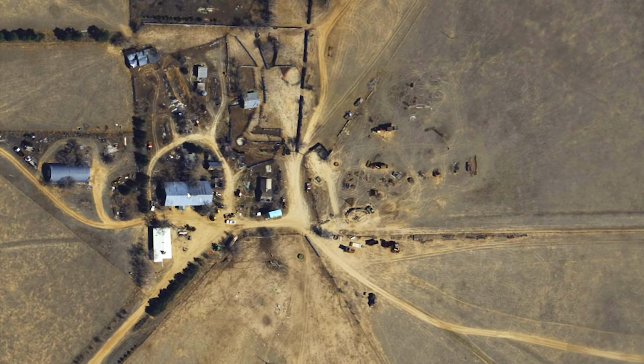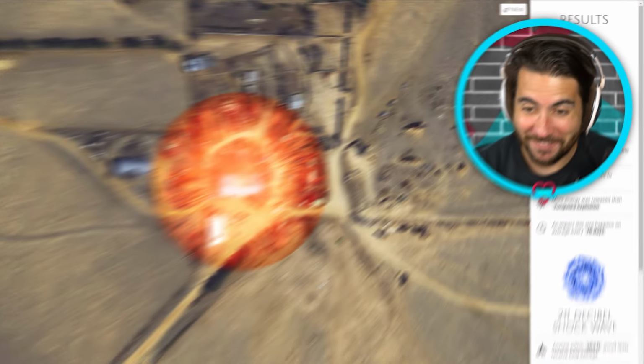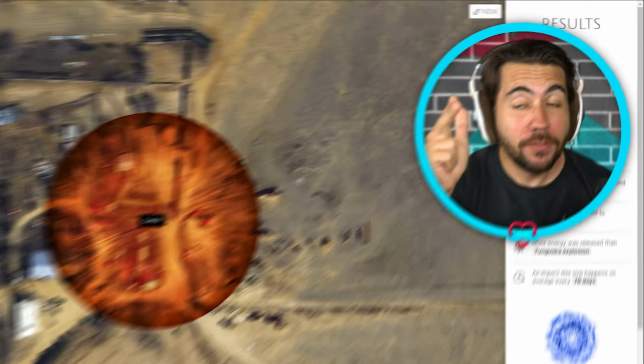60-foot asteroid. It was fun. I like Dunnigan. If you live in this thing, I don't know why you live there, but we're gonna blow it up and see what happens. That's pretty good. That's pretty good. We're only at like the smallest possible version. This is like 80 feet, but the crater is 406 feet wide. That is the size of a lot of Tonka trucks back to back to back, or even more pickles.